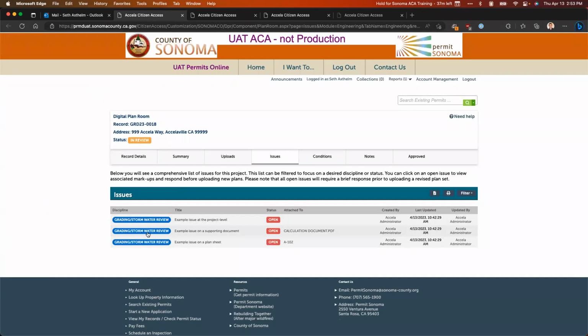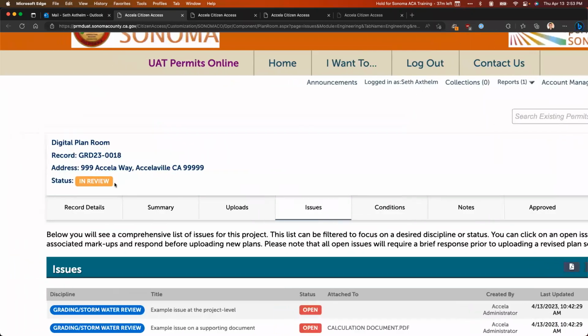So we can see down here that I only have grading and stormwater comments at this point, because that's the only review that has completed. One thing I can bring your attention to is up here, we'll see the status of our review. So the status happens to be in review. So if I have issues that are down here in an open status, but the overall plan review status is in review, that is an indicator to let me know that I do have some comments that have been published to me that I can begin reviewing and begin responding to.